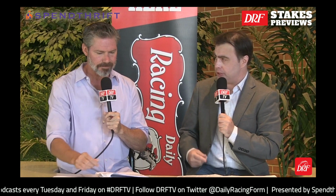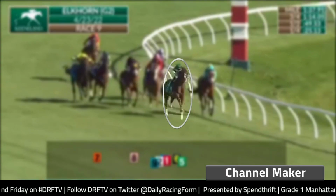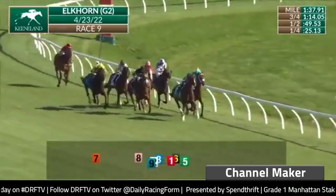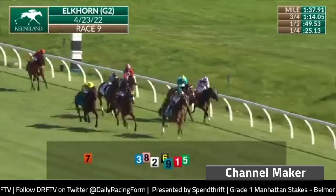But rumors of his demise were greatly exaggerated because Channel Maker can still step, as we see in the Elkhorn last time out. He stayed up close to the pace. He fired on home. He's always a danger. He's got speed, and I think he flies under the radar from a wagering standpoint. I think you're probably right about all that stuff.